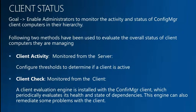It's based on two basic concepts. The first one is client activity, and this is on the server, where we monitor whether or not the client's coming in. Are those discovery records coming in? Is inventory coming in? Are we getting status messages up? So the management point keeps track of what the client's talking to it on. And we also get some information from AD, the AD timestamp. So when you're troubleshooting, it may well be that if the client hasn't been checking in, maybe it's been checking into AD. So you think, maybe that machine really is on the network, but there's something wrong with the client.